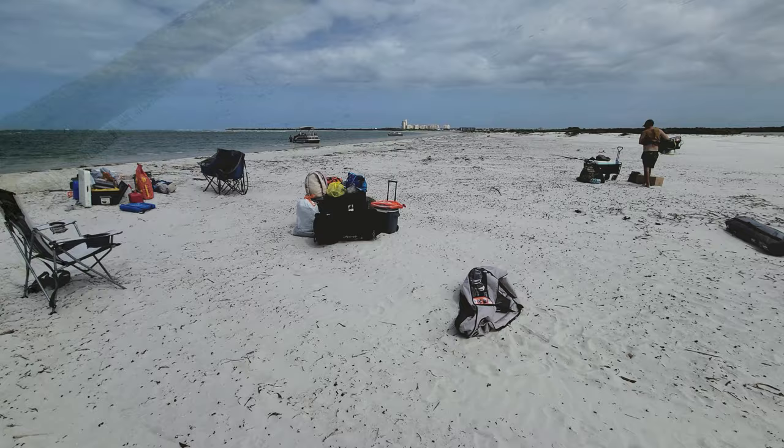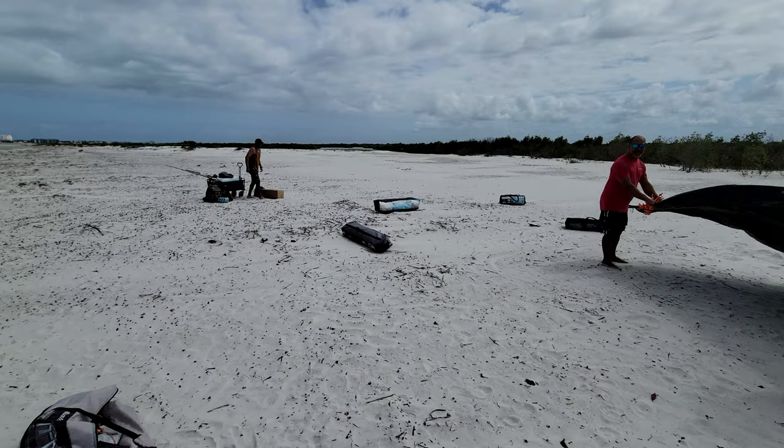All right, let me head back. So Yusu went back to pick up one of his friends. And this is their setup. Multiple tents.